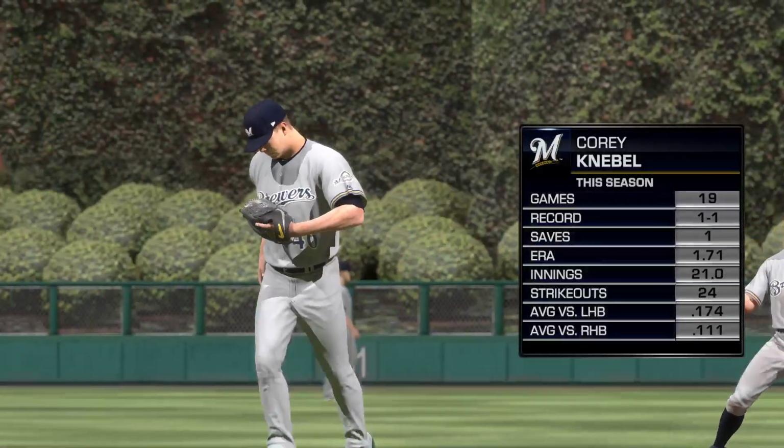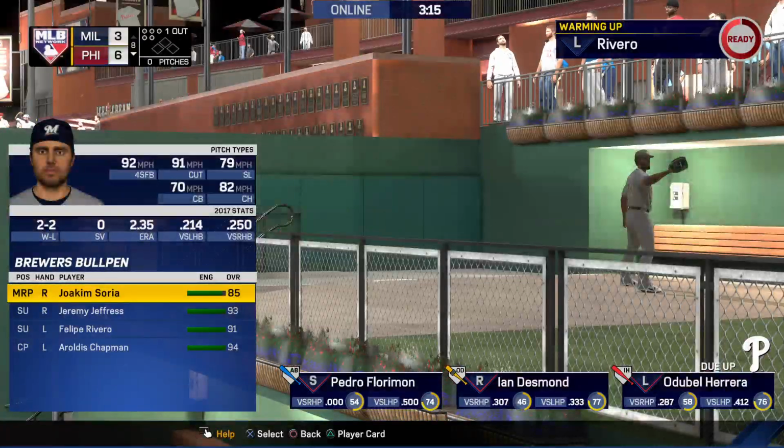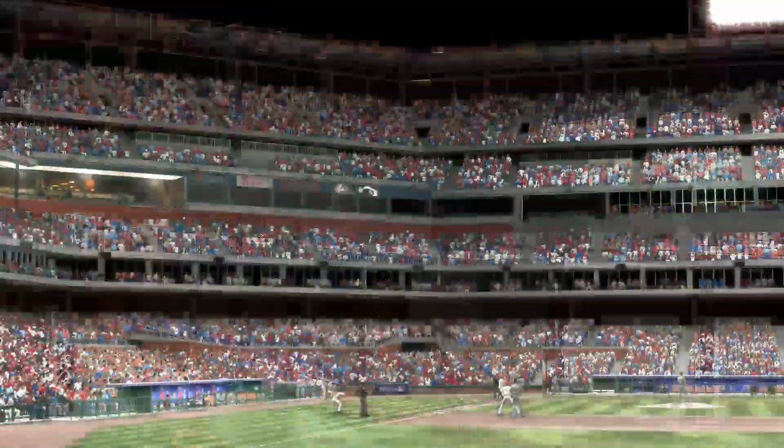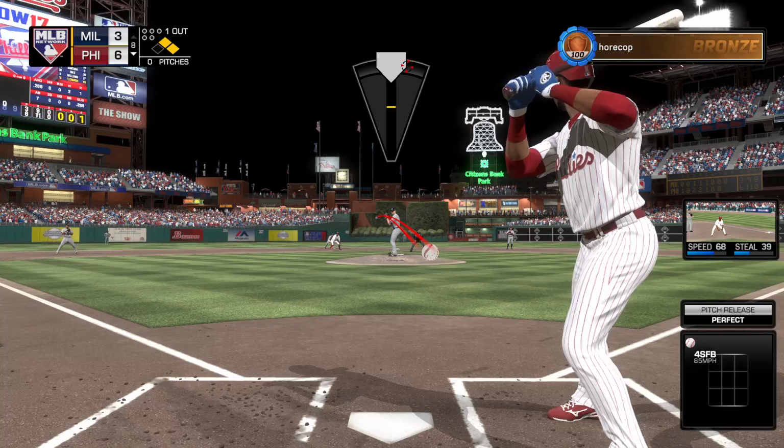Corey Knebel takes the mound to try to get out of this mess. There's Corey Knebel. Now action in the bullpen as their closer starts to get loose out there.